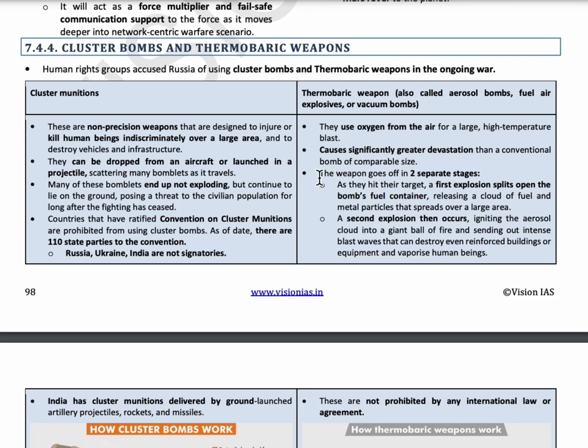These are also called aerosol bombs. Fuel air explosives or vacuum bombs are also called thermobaric weapons. These weapons use oxygen from the air. They release a cloud of fuel and metal particles that spread over a large area and then explode. These are not prohibited by any international law.